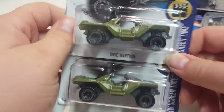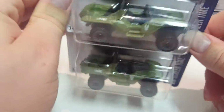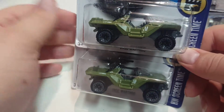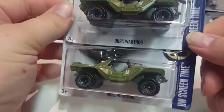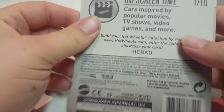At first I wasn't going to buy them, but I'll probably open them and maybe have a group of them, because they have a bunch of them in the video game. It's not just one vehicle in the Halo series. Throughout the whole series there's a bunch of them. Pretty cool. Paid 50 cents again. You can look at the back if you want.